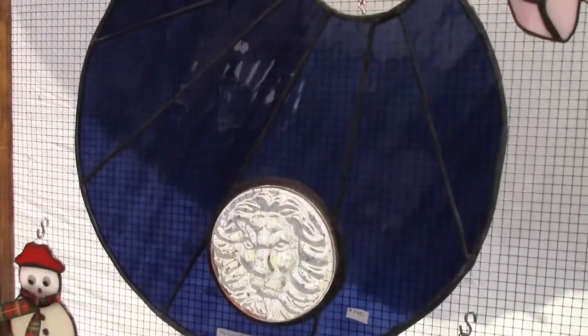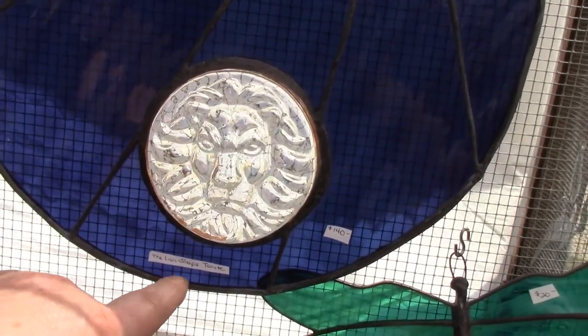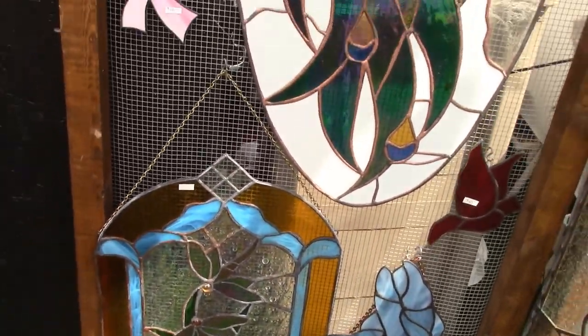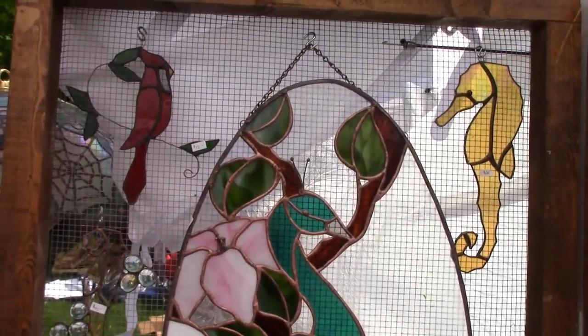This one, she was just telling me about this one. It's got the lion, see? So the lion sleeps tonight. Look at that. That is beautiful. She does all kinds of stuff. Look at that. Says she's been doing this for 30 years. Definitely talented.